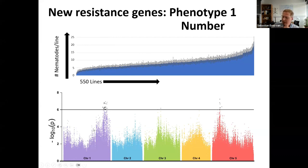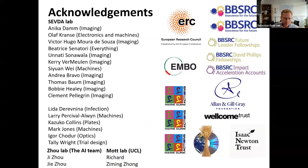And I won't explain this in much detail other than to say, here are the 5 chromosomes of the plant at the bottom of the screen, and where you can see the black dots, those are the parts of the plant genome that strongly correlate with, in this case, the number of nematodes on that plant, so new resistance genes. You can imagine there's a lot more we can do with this. That just gives you a flavor of the kinds of things we do, trying to understand fundamental questions in host-parasite interactions and trying to deliver something useful, i.e. new resistance genes in agriculture.